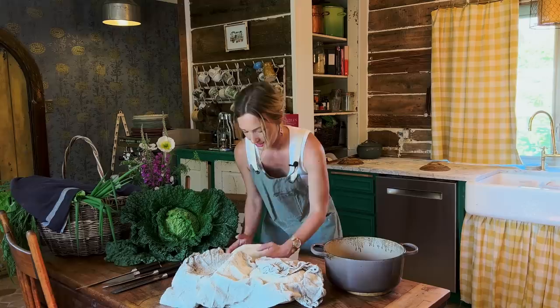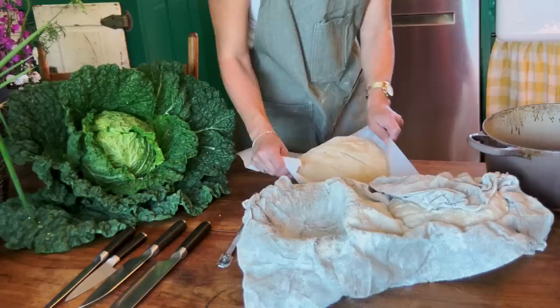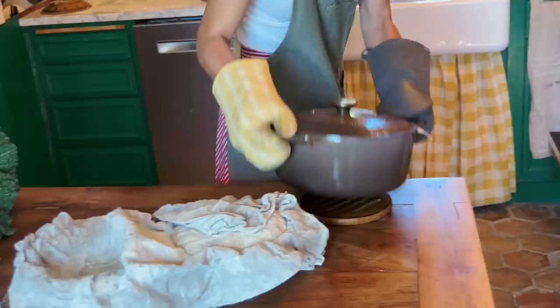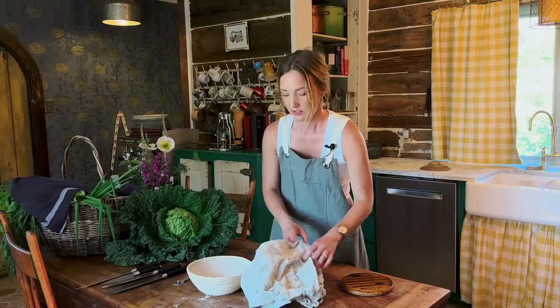Not the cleanest transfer, but that's okay. So these are really big loaves, about 950 grams of flour each. So we can eat on one of these loaves for probably 3 or 4 days. Where did I put my mitts? All right, this one will have to wait until that one is done.